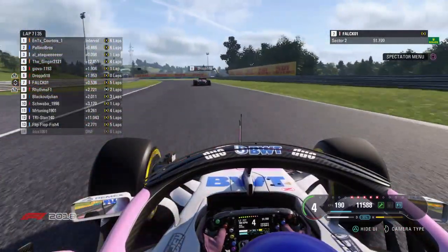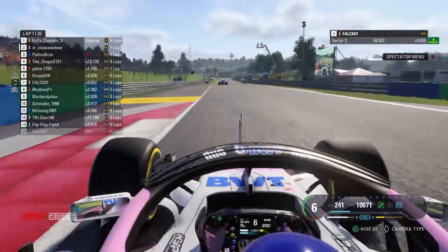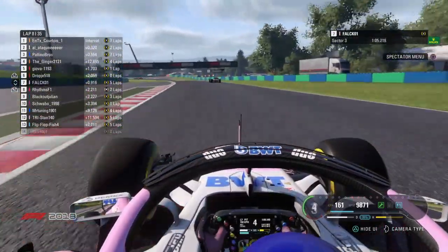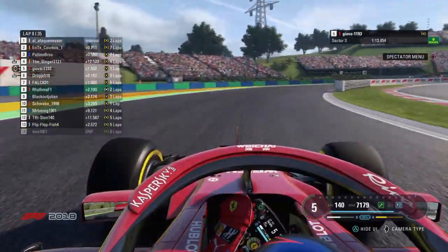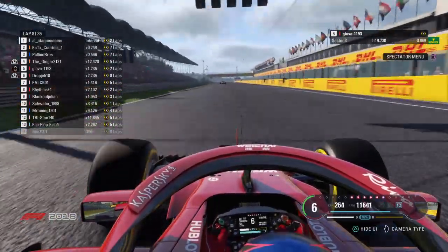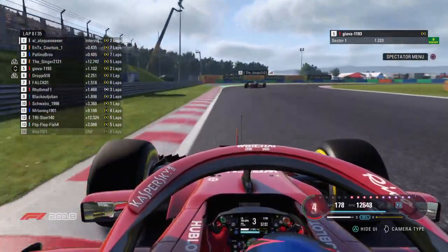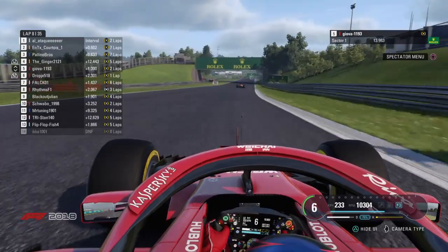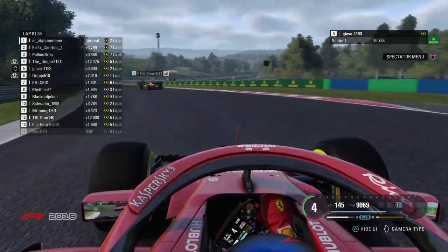Force India versus Sauber it is. We'll see what Falcon can do here. Seems like he's losing out a little bit on Dropier, and Dropier is starting to pull out a gap, while Giova seems to be doing really well, and the Ferrari going quite wide there at the exit of the last corner, but keeping the Ferrari still in the top 5, as Rhythms, having suffered quite a blow on the first lap, keeping the Ferrari name at the top, as it should be.